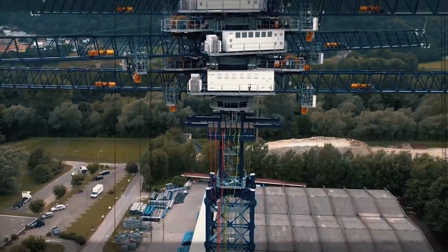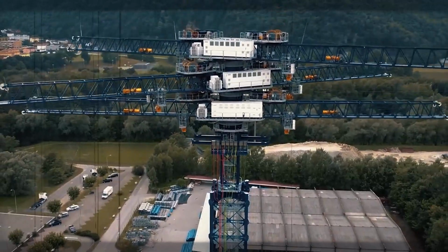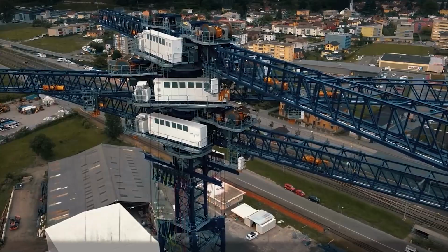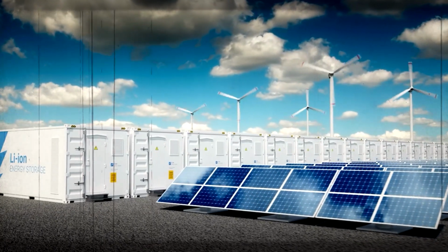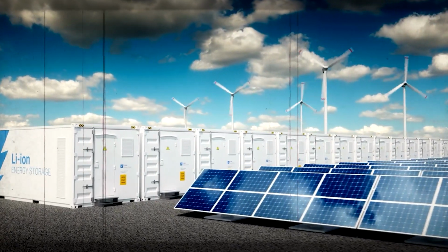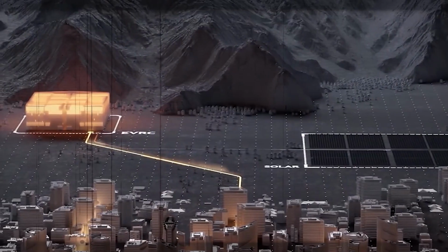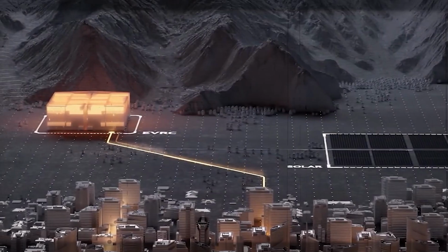And here's the best part. This self-discharge, which is a gradual loss of stored energy over time and is present in conventional batteries like lithium-ion, is completely absent in gravity batteries. That's right, these mines have the potential to provide emergency power for months or even years.